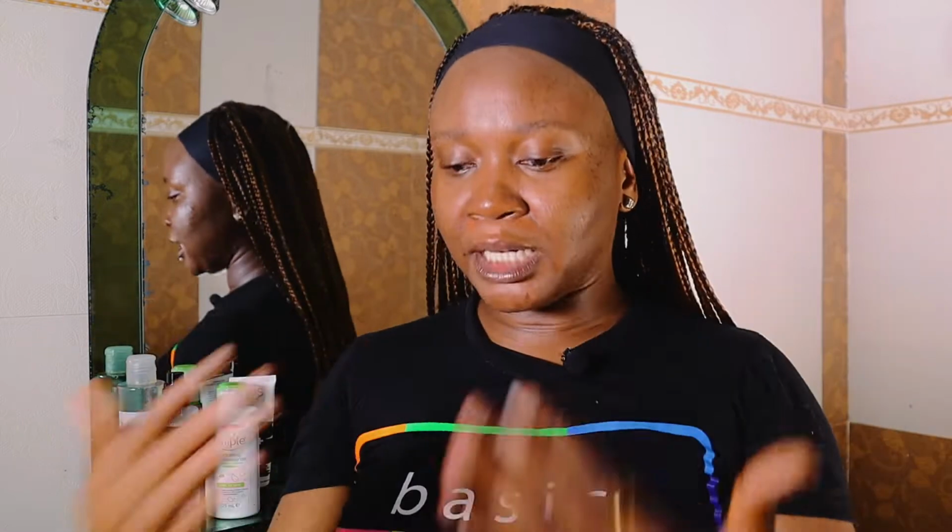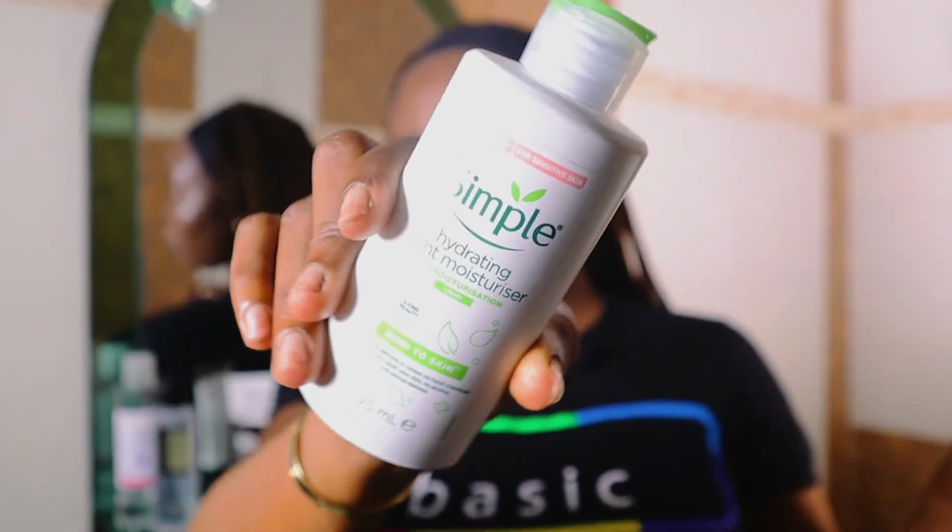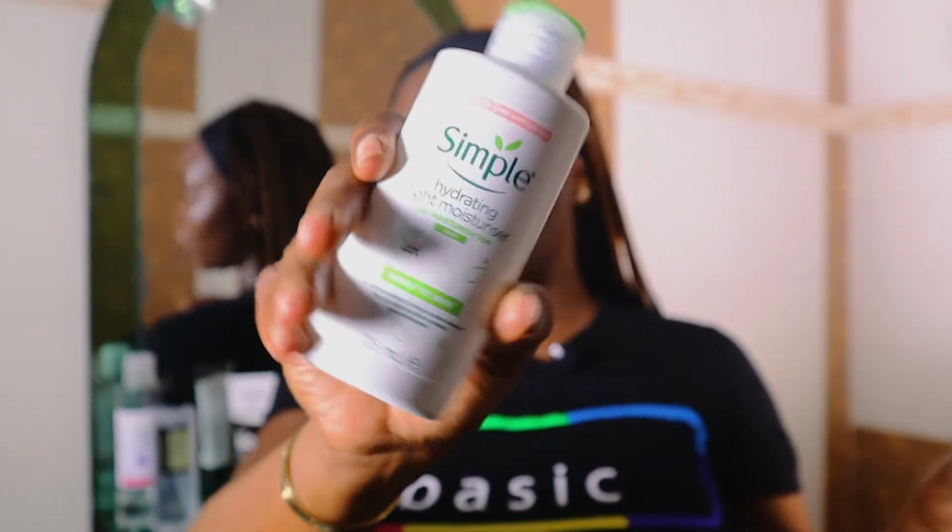Anyway, so this is it freshly applied to my skin. You guys can see there's this very nice subtle glow that it's giving me. I don't mind it, I'm not gonna lie. So I need to give this a few seconds or minutes to sit into my skin. Then I'm going to go in with my Simple moisturizer. I already started using this. If you have oily skin and you don't like thick moisturizers, this is good. So I'm going to be going over the mucin.